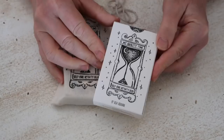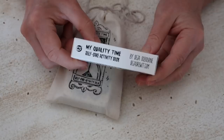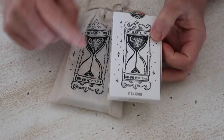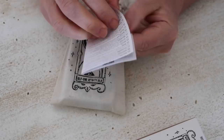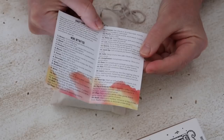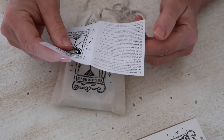Next is my Quality Time Self-Care Activity Deck by Deja Osborne. Her website is DejaDrewitt.com. And the deck does come with this muslin cotton bag. I have not had the cards in the box since I've used them, and it's coming unglued. I'll need to repair that if I ever go back to it. This little guidebook does come with the cards. And we'll have a look at one of those examples. So she has directions and more activities for each of the cards. So each card actually is an activity, but she has some longer explanation for each of the 44 cards.